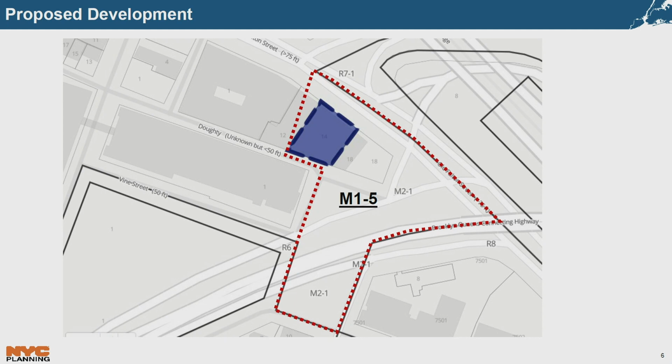The project area is generally bounded by Old Fulton Street to the north, Hicks Street to the east, and Doughty Street to the south. 50 Old Fulton Street, the development site, includes an irregularly shaped 6,500 square foot through lot improved with a 1-story, approximately 6,500 square foot auto body shop, which has been used as an auto body shop since the late 1960s.